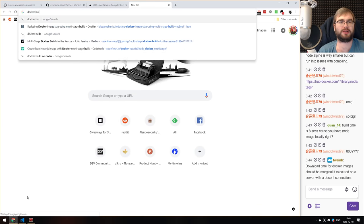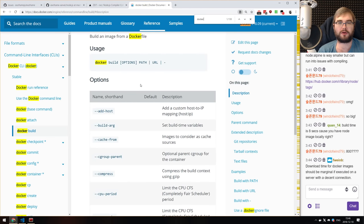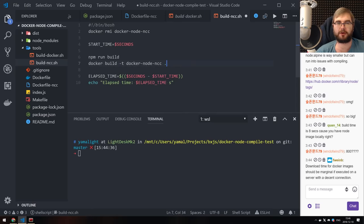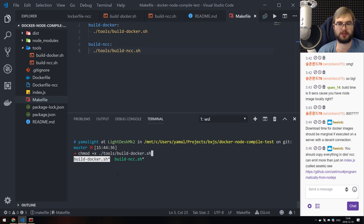But not just that. I wanted to pass to docker build, I need to pass the Dockerfile, right? Because I don't remember how to do that. Dockerfile. There is -f. Okay. So we got to say -f Dockerfile.ncc, right? And then we can go to our Makefile and say build. Okay, so we're gonna say this build Docker is gonna be build ncc, gonna be tools/build-ncc.sh. And I think we need to set it to executable, tools/build-ncc. There we go.